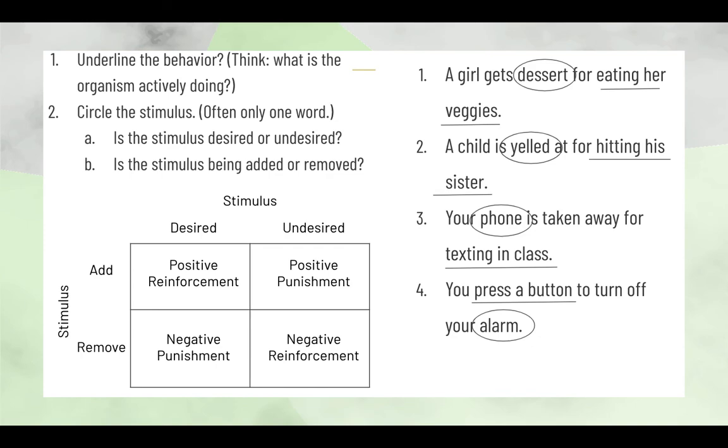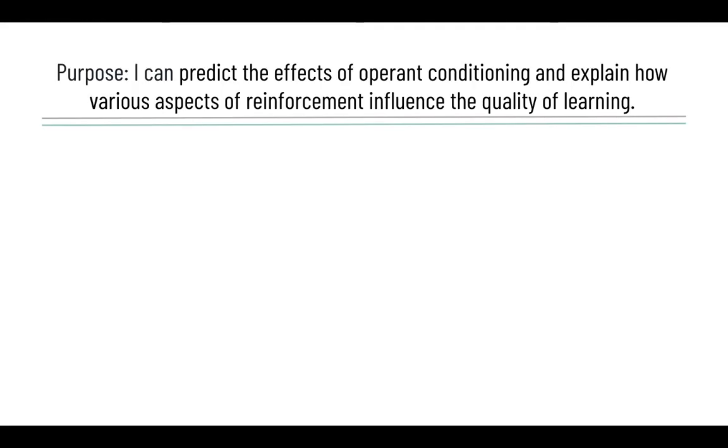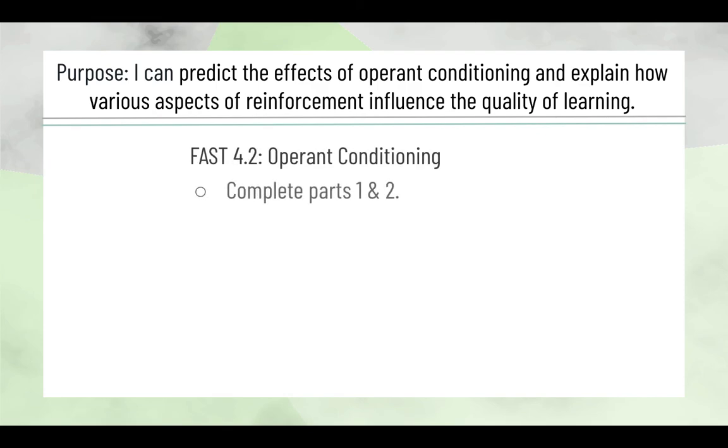So what I would like you to do at this time is go and complete parts 1 and 2 on your FAST assignment, and then make sure you check the information on the key. Again, go ahead and complete parts 1 and 2. The first one is really straightforward, where it's asking, is it desired, undesired, etc. And then part 2 is just looking at the negatives.